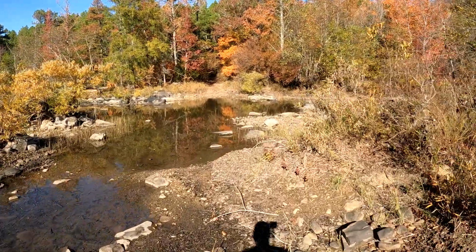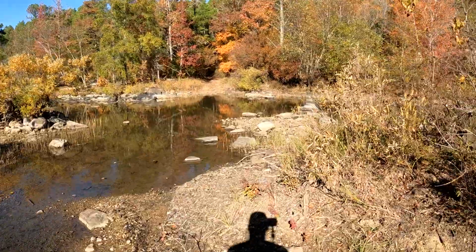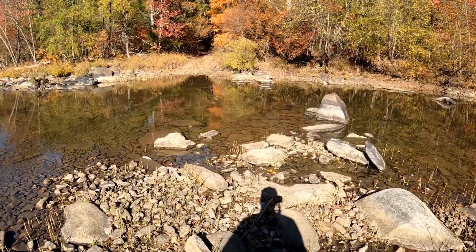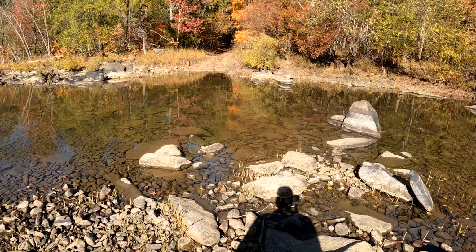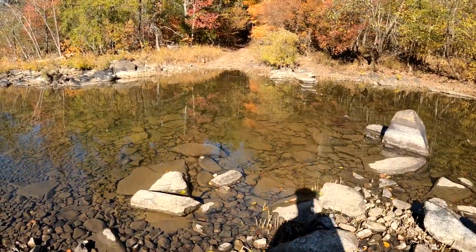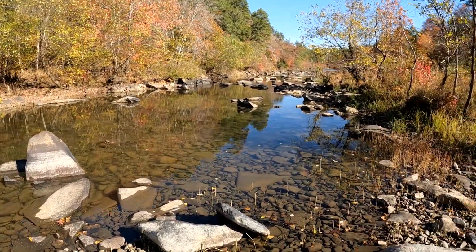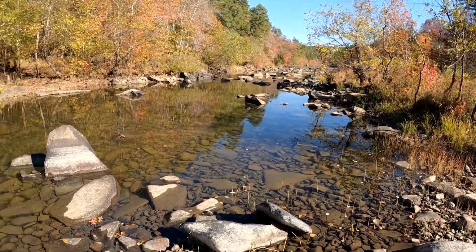But according to the maps, this isn't legal. So I genuinely am not sure why this is here. Maybe they don't care. I don't know. I mean, this is a beautiful spot. Look at that. Look how gorgeous that is.